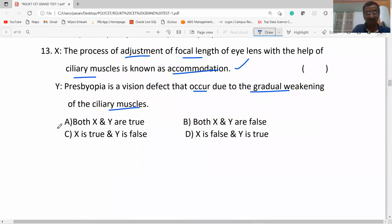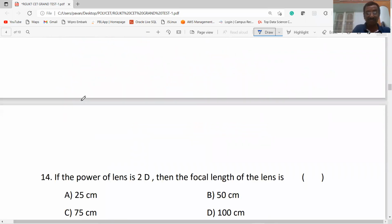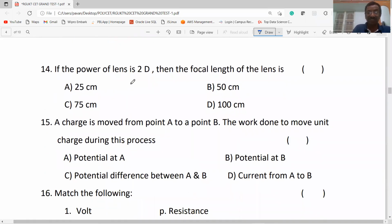Both X and Y are true. Next question: the power of the lens is 2 D, then the focal length of the lens is?